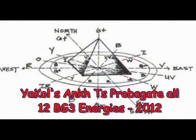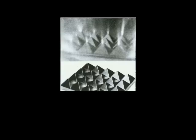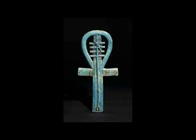This led to the French discovery of what we can refer to as a fixed polarity geometrical emitter. Now all that means is that particular shapes were found by the French to have an emission of particular energy qualities that were very powerful, and that emission of energy was fixed in place. It did not change over time.